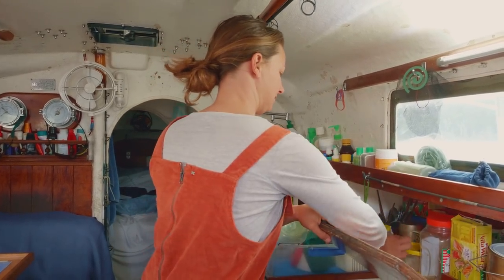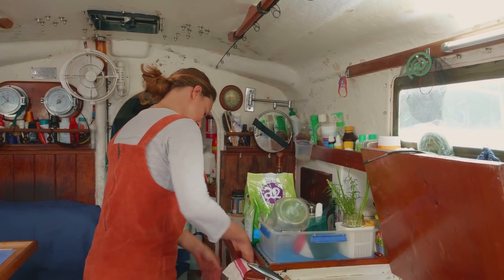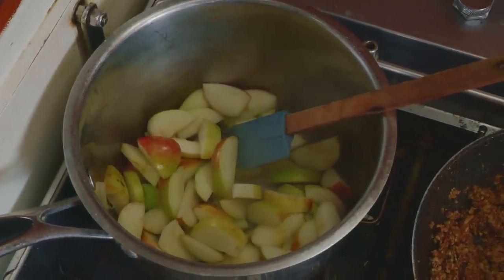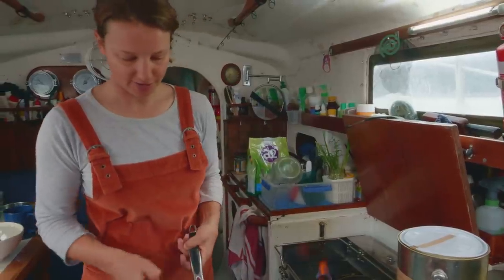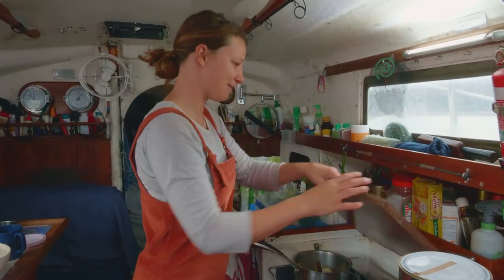What do you think about that? A little bit of sugar. No thanks, Turkish. You don't want sugar? It's sweet enough. Okay. I wasn't going to, but I have. I've put a tablespoon of honey in and a tablespoon of ghee. Well, that smells better. It's caramelizing. You're making caramel apples.